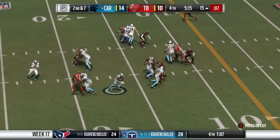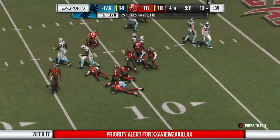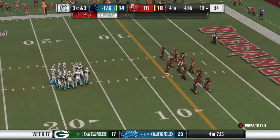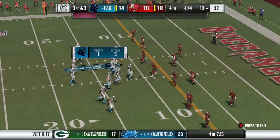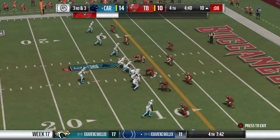Go. Another carry now for Gurley. He's going to get 4 out of this as he's down to the 10-yard line. When you find that kind of yardage, you couldn't be more confident as a ball carrier. And guess what? You're going to go back and tell your offensive coordinator, I'd like to keep carrying it, thank you.